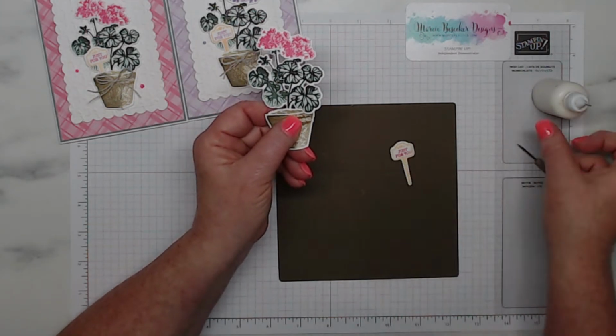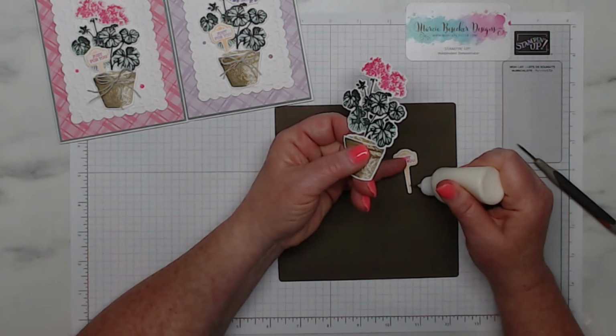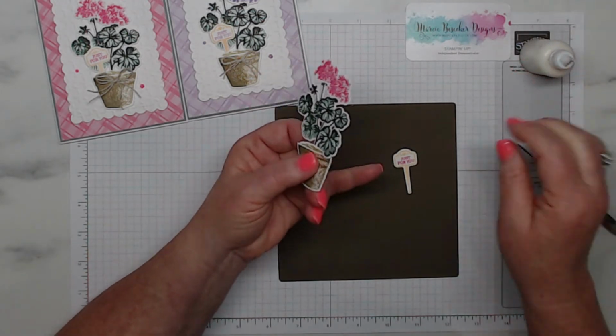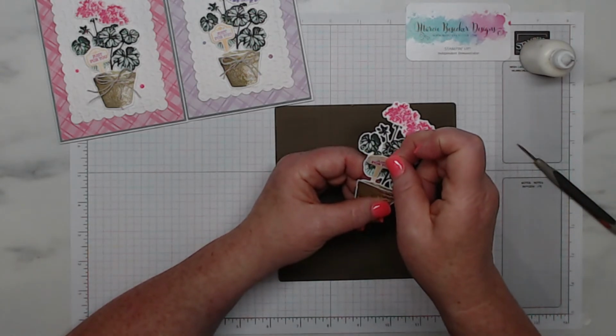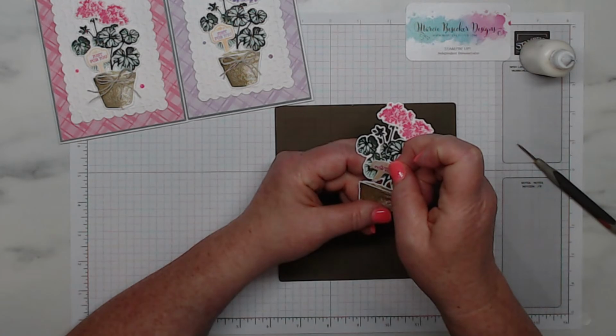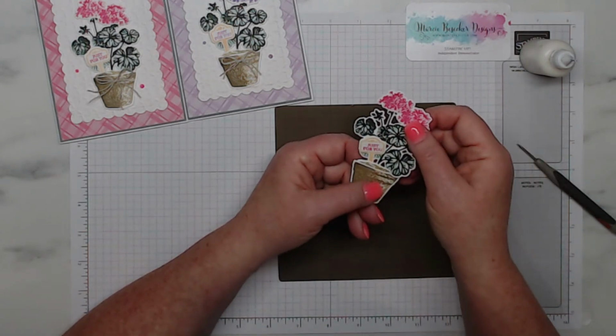Then I'm going to turn this over and put a little bit of glue right here. Again, just enough to hold it. This dimensional is going to hold this. I'm going to slide this down. Okay, my flower is going to fall off because my hand's stuck. I'm going to angle it.